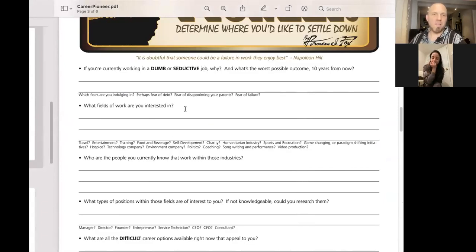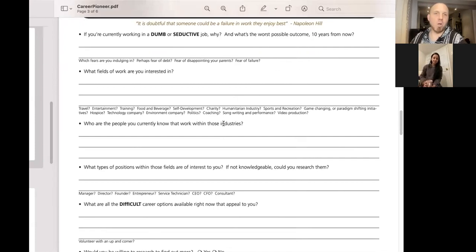So we want to think, if you're currently in a dumb or seductive job, why? We want to know about that. Perhaps it's fear of debt, fear of failure, especially with seductive job options. Perhaps it's just a pandemic transition thing and we're just doing something to make ends meet. Who knows, right? We also want to consider what fields of work are you interested in?